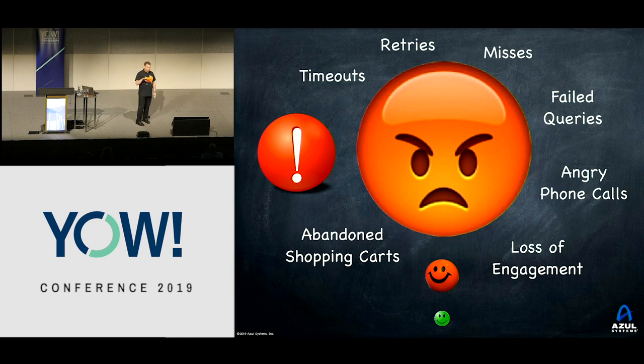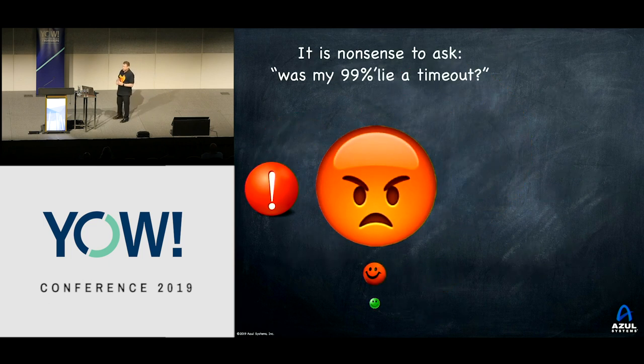When you start off, you might not know what to measure, but you very quickly learn. And when we look at these, any of these are all things that you can count. Not percents, but you can actually count them. They're occurrences of bad things that happen, miserable things that happen. And with miserable things, the right question is not to ask, was my 99th percentile miserable?